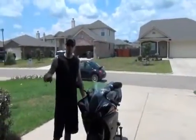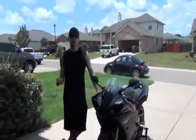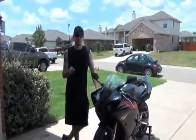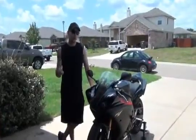A mode is balls to the walls, power all the time, and it's ridiculous. It's crazy to ride. It feels faster than my 1198 felt torque-wise, even though it probably isn't. It feels like you're just flying into warp speed.